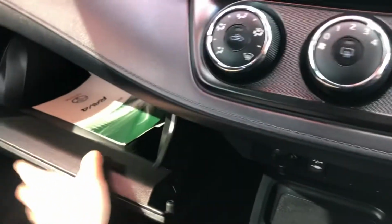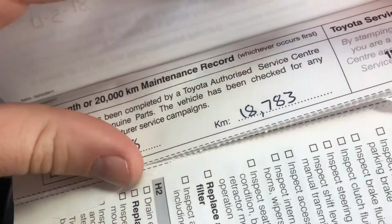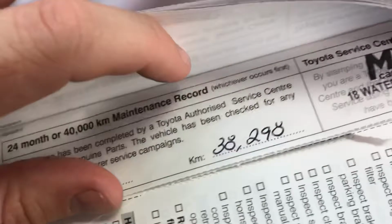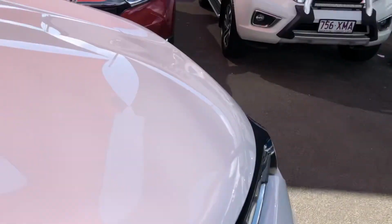Now I'll just get the service books out, which I prepared. So it's had a service at 10,000 Ks, 18,000 Ks, 30,000 Ks, 38,000 Ks, 46,000 Ks, which brings us up to speed. So it's had every service that's required of it. It's got full logbook service history. It's in great condition. It's got 2 keys. I'm just going to show you under the bonnet as well. And then that sort of concludes the virtual tour then for today.